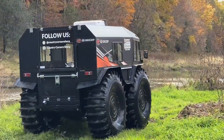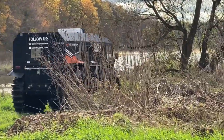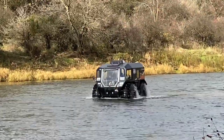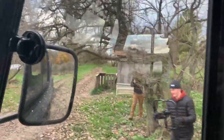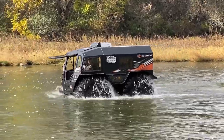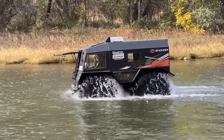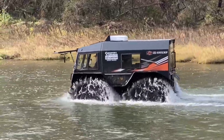Trading in his truck for this thing. Truck side by side, bit of a mortgage. Quicker when you're moving with the water.